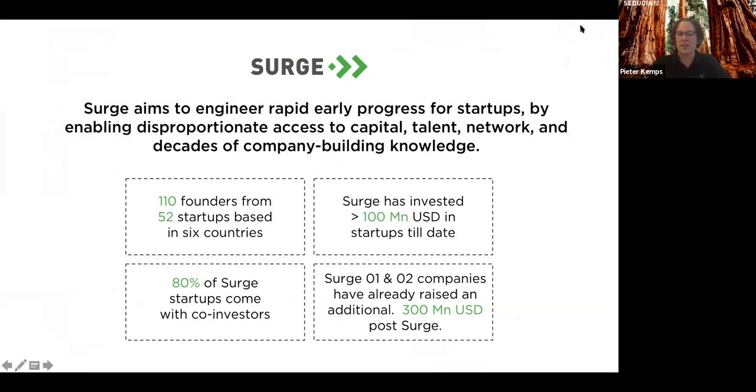You see some stats here, right? We work with a lot of different founders from different countries. We often co-invest as part of the Surge investment. And I've actually invested quite a bit ourselves, but what's more important is that just Surge 1 and 2, these companies have raised over 300 million within, frankly, the last year and a bit, which is quite exceptional.